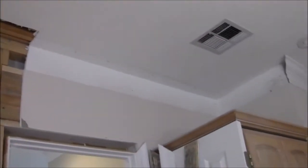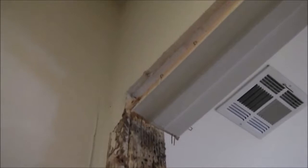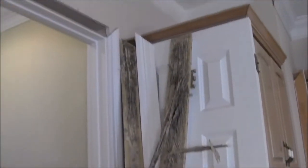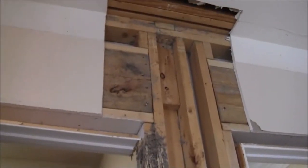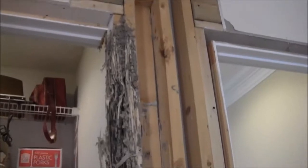Took that crown off that. Looks like it's this corner. How far it goes back, I don't know. See out there, the door frame. So what I'm going to do is change out this, pull this key out right there.